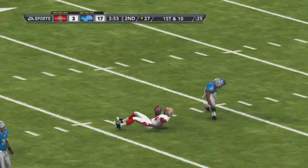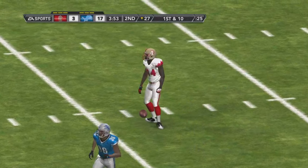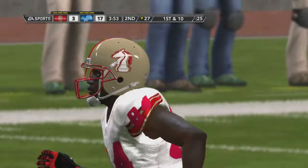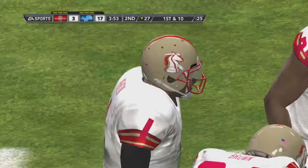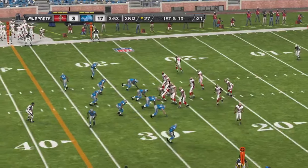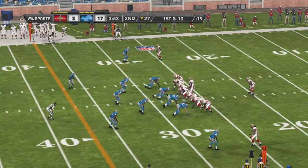He brings it in and is hit immediately. Man, those guys were flying down the field. He didn't have a chance on that one. His blocker's got to do something for that poor guy out there, or he's going to get killed. They'll set up shop at the 27. And we'll have a first down and 10.